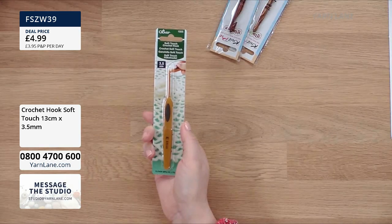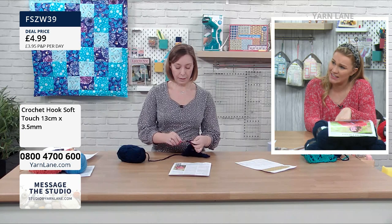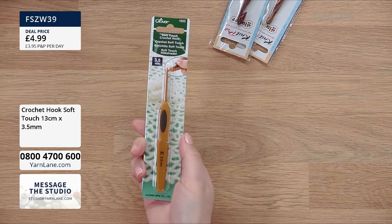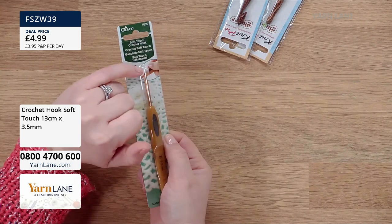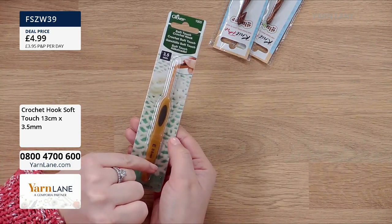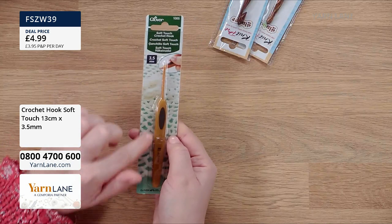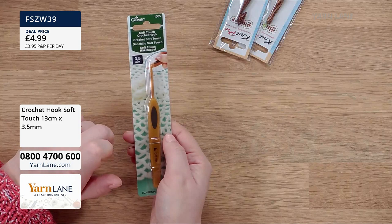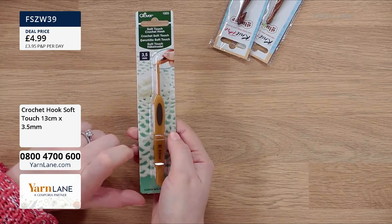This is quite a small crochet hook. Do they get smaller than this? Oh gosh, yes, they'll go really, really fine. Even though this is 3.5, it's still got a nice big handle though, hasn't it? Yeah. Because I've got a crochet hook that's very slim all the way down. So this is a lovely one, a Clover one, £4.99. This is the one for the bag and hat.